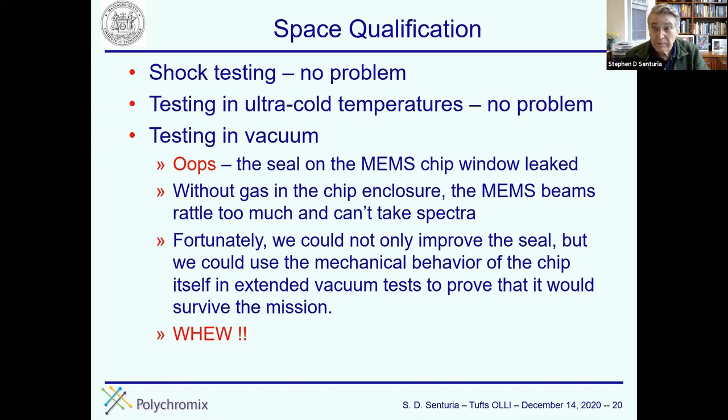Well, we had to go and improve the seal, which we did. And then we had to prove to NASA that the vibration of the structure after you put voltage on it was a valid proof that the device was not leaking. And to the extent that I contributed to the mission, my one contribution was I gave them the formula for that calculation. Other than that, it was the engineering team that did everything. But we did survive that. And so that was the first. Okay, there are more to come.